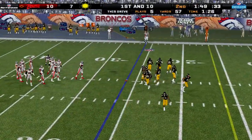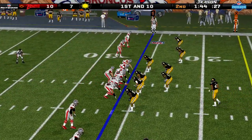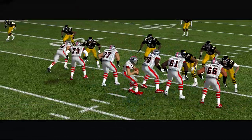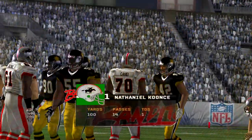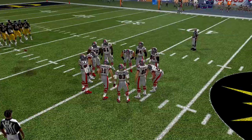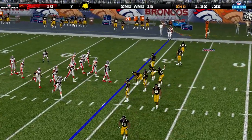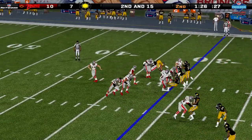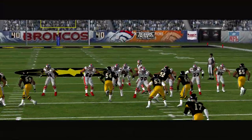Let's go, one deep. Come on. Closing in. He can't get away. Solo. Hand it off. Run! The DB is there for the tackle at the 24.